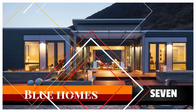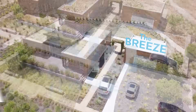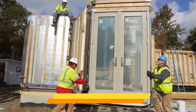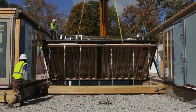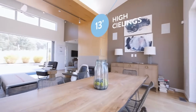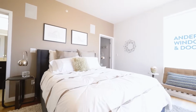Number 7, Blue Homes. Blue Homes is a prefab home designer and manufacturer based in Vallejo, California. They have 4 different styles of single-family homes and ADUs, with floor plans ranging from 605 to 2140 square feet. Homes are constructed in an off-site factory and are delivered with appliances, LED lighting, tile, cabinets, countertops, interior paint and HVAC already installed. Homes can be built, delivered, and move-in ready in less than 3 months.